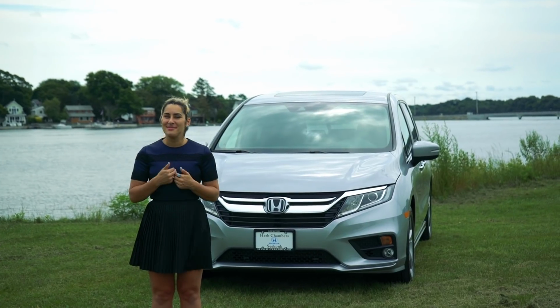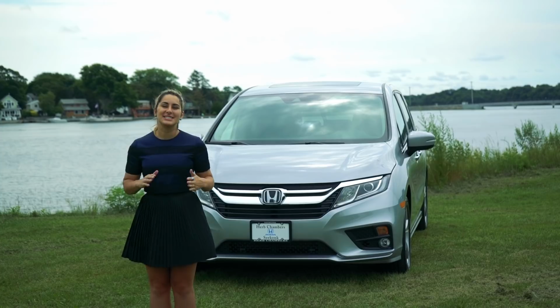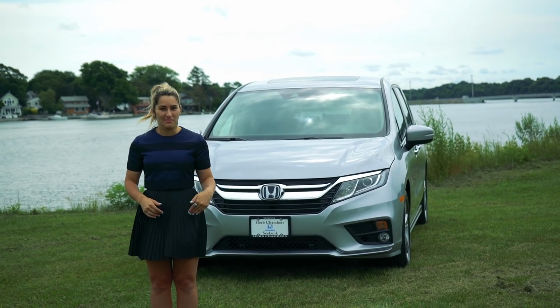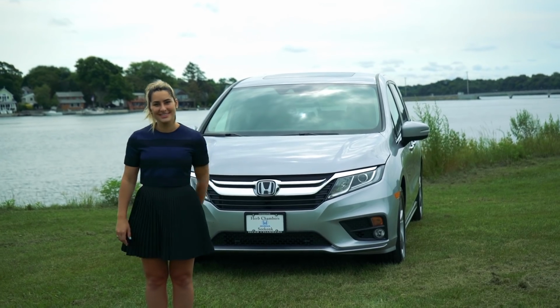What's up, Honda fans? I'm Honda Laura, and today is our review on the all-new redesigned 2018 Honda Odyssey. We have the EX-L trim level with Nav and Res, so let's get it going.